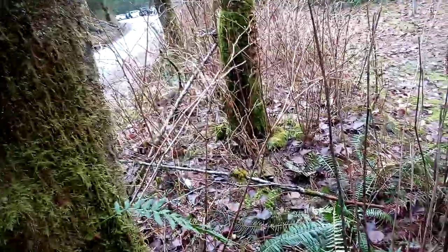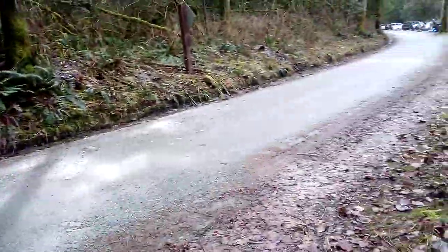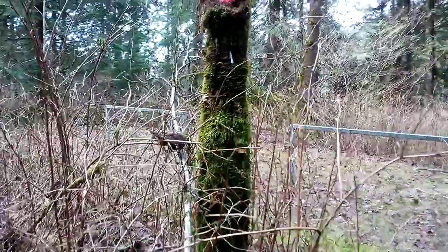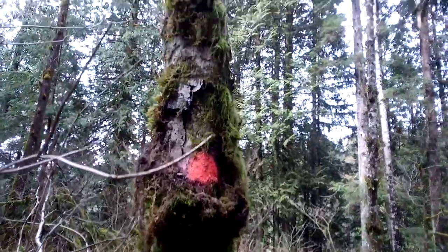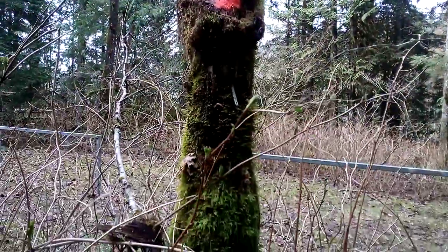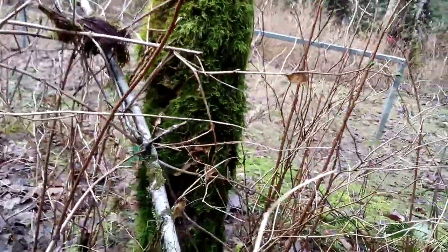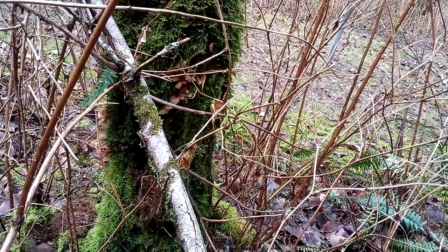Here's another one. Oops. Get over there. Red marks the spot. And this is definitely dead wood. Cut off halfway up, lost all its bark, and is covered in mushrooms. So there's a lot of dead material there.